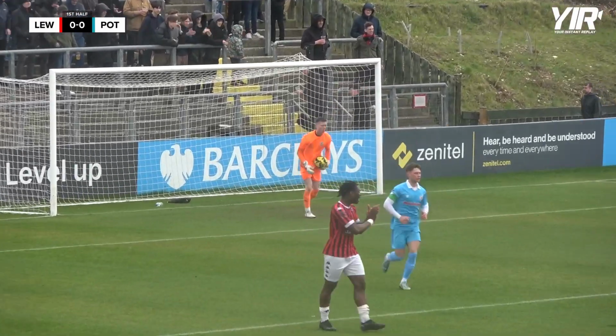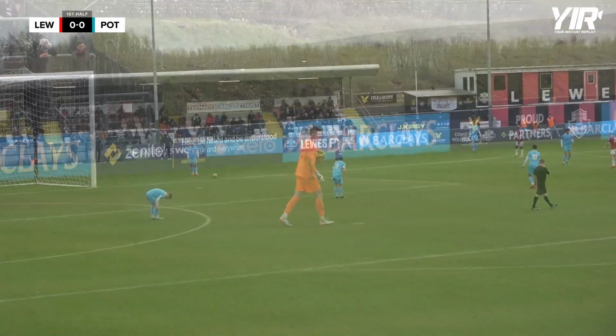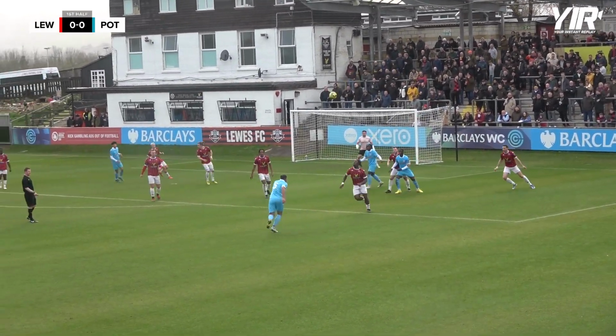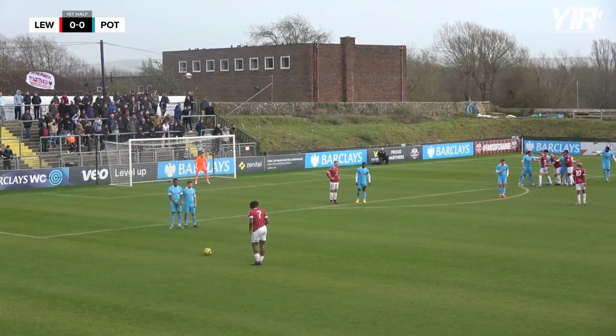Chadwick coming down to save it, but Lewes's first shot on goal falling to Olakoga as he just shot it 40 yards out to the left of Lewes's half. It's a lofted ball, Champion getting his head onto it deep into the penalty box. It's then struck on the volley. The half-time mark of this first half.